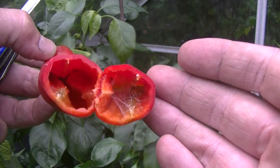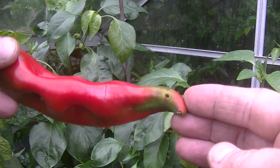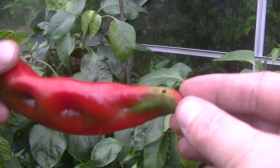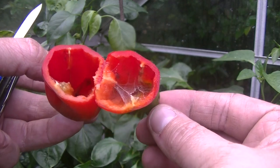Obviously you can cut the end off and still use it, but just be aware, because it doesn't look like much on the outside. But if you give that to your family or friends and they chop it open, they're going to be like, ugh, there's a bug inside.